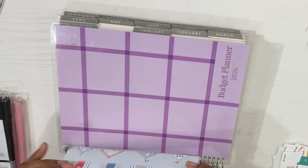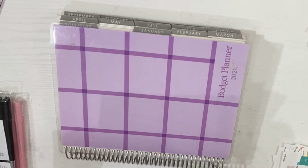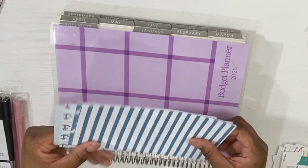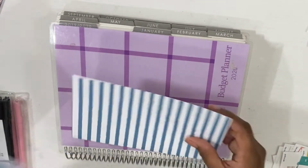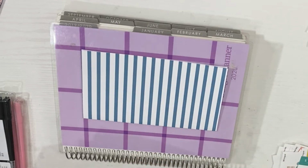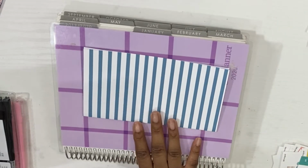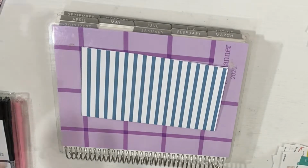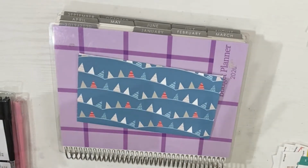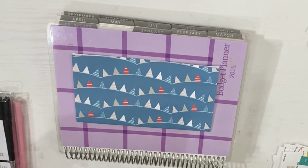And then the next set I have is more of a nautical theme set, and this is how it looks. So we have the stripes, which is very under the sea inspired, but when I say under the sea, I really mean the nautical set. Then we have this, which reminds me of shark teeth, so do not judge. Hold on a second.